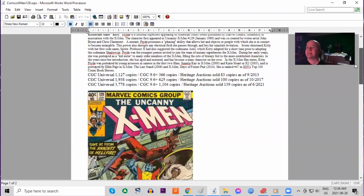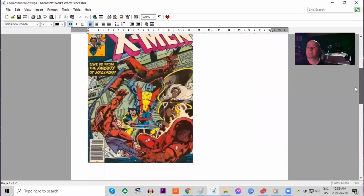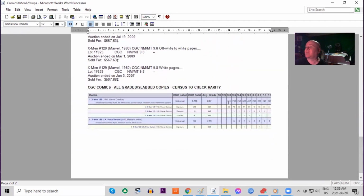Again, CGC census going crazy in the last few years, almost 4,000 copies graded, including 1,100 9.6s or better. In the Overstreet price guide, it's more than doubled in lowest grades over this time period. And again, it's almost gone up 4 times in the last 15 years in raw 9.2. On the census, we have 311 9.8s, 793 9.6s. There are even 6 of the UK price variant graded 9.6 as well.